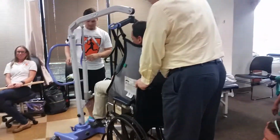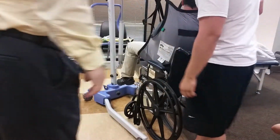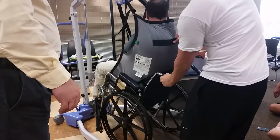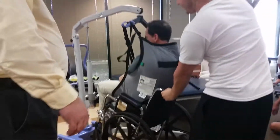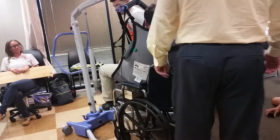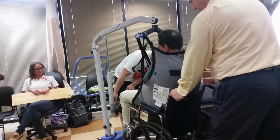So now as we lower him. Another thing, you want to get your patient as far back as you can in the chair. So typically what we do is we tilt the chair like that, so that when he slides down, his back is all the way back. You don't have to worry about him being slouched. I didn't know that. Thanks, Gabe. Learn something new. That was a nice little tip. Just experience.